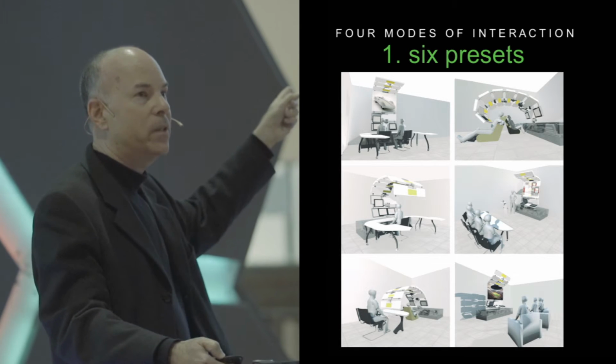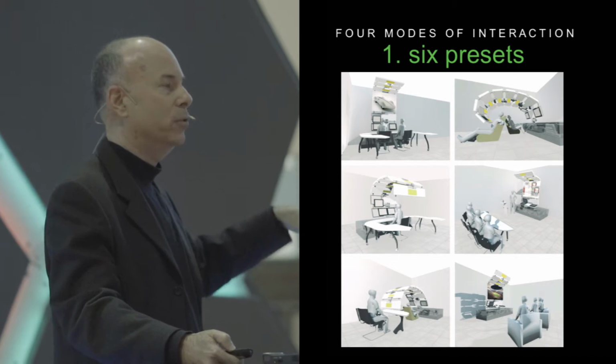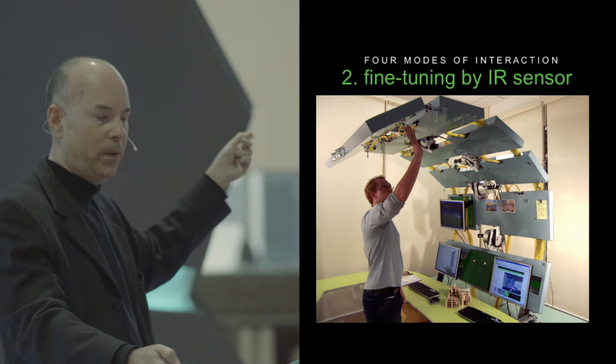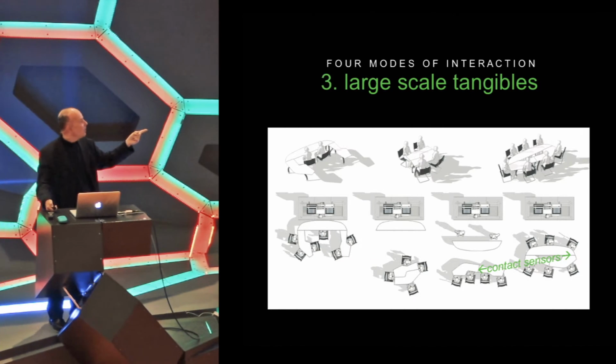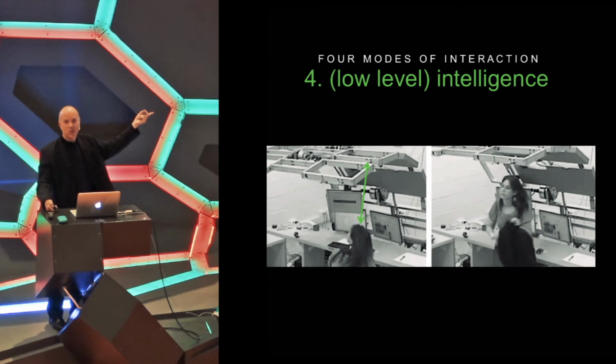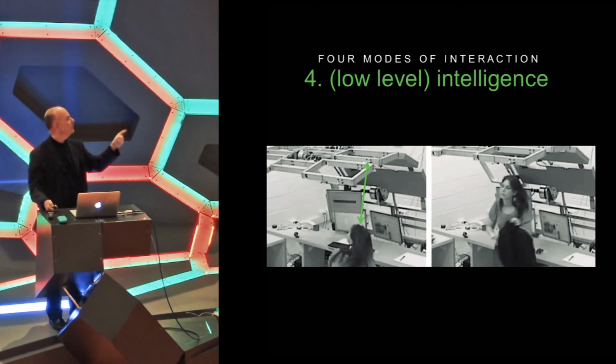We have six presets, so you can push one of six buttons and you get these configurations. You can fine-tune it with IR sensors. You can move the desks around. We have contact sensors, and by moving them around, we basically have large-scale manipulatives, so that you can configure that wall by way of moving the furniture around. And then there's very low-level intelligence. This is a dumb, intelligent system. It just gets that out of the way for you.